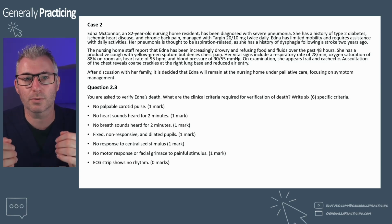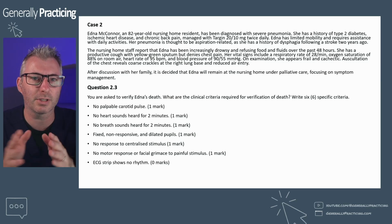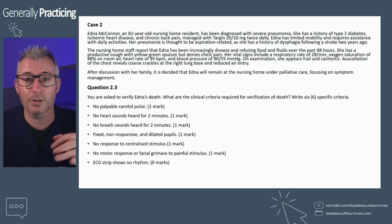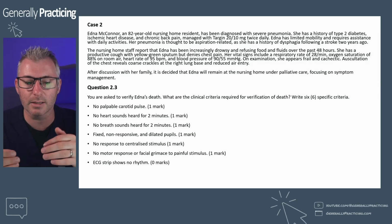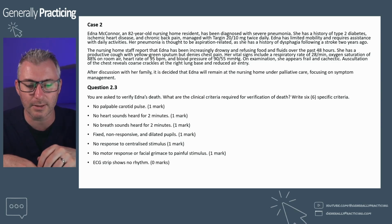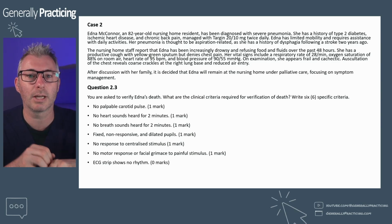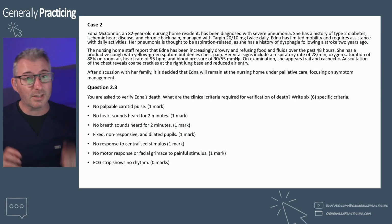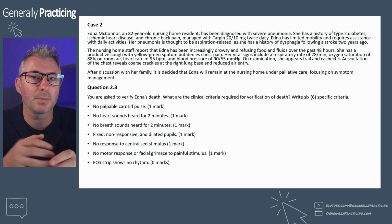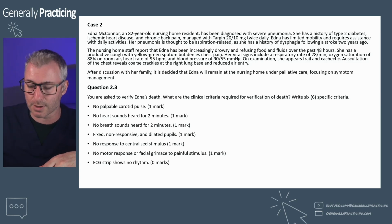No motor response or facial grimace to painful stimulus. I would be a bit nervous using an "or" there. I'd just stick to no motor response to painful stimulus or no facial grimace to painful stimulus. And that's, again, response like pinching the inner aspect of the elbow or ear, just something to cause a bit of pain there. And interestingly, one that catches a lot of people out is ECG strip shows no rhythm is actually not worth any marks. It's considered an optional part of the assessment, but isn't one of the ones that's required for verification of death.